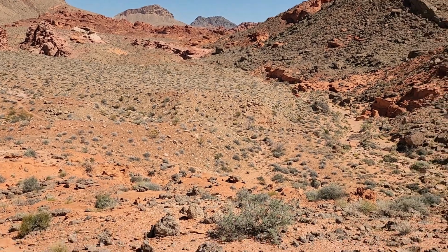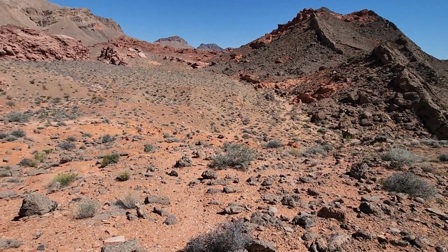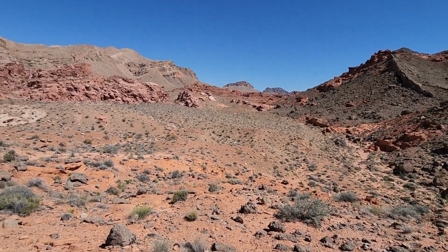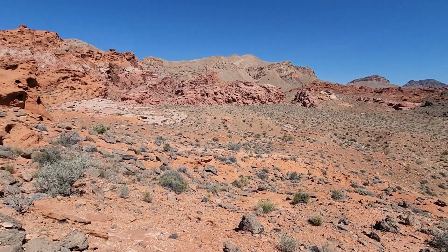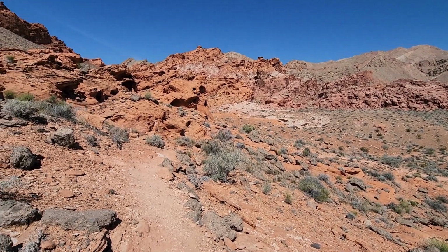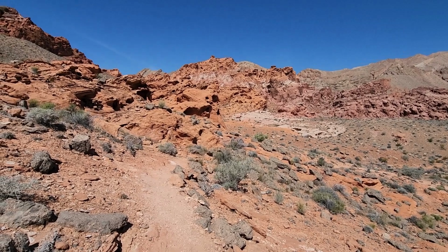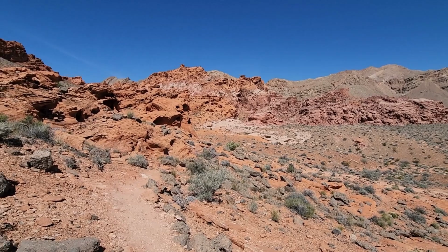The wash we were in is below, and I think it actually hits between both. It arrives between the lower and upper Bowl of Fire. So, give you an idea of where we are. So let's see if we can now descend into this bowl and just look around. What I want to show you is some of the amazing rock formations here.